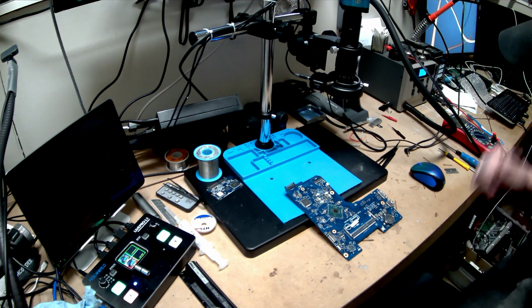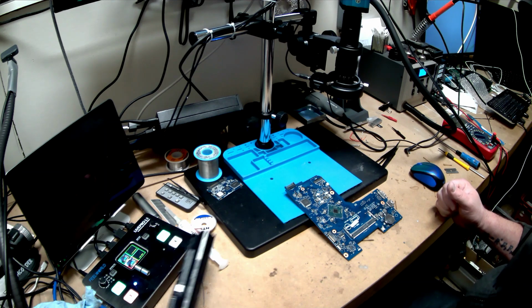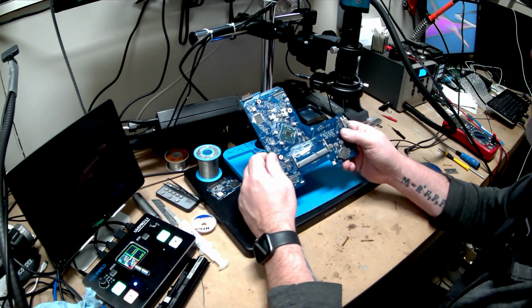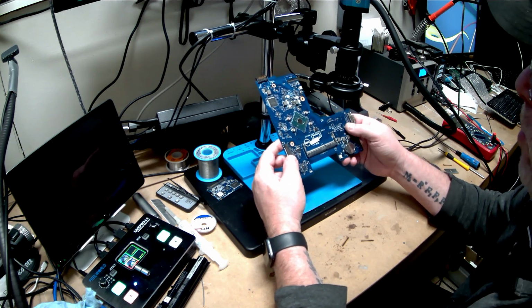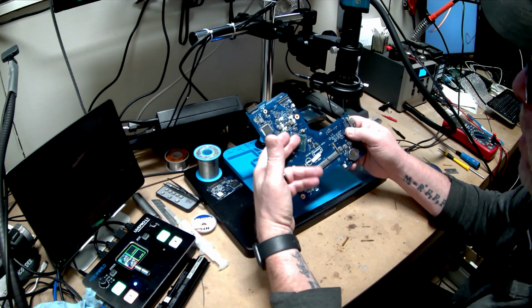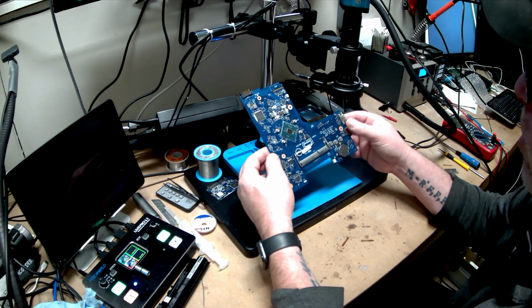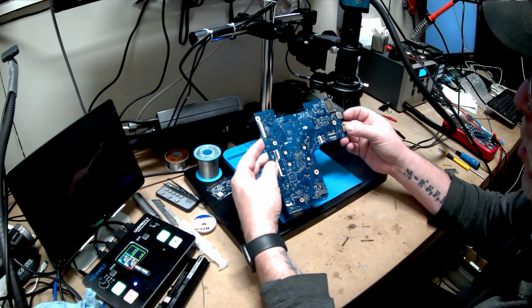Okay, I actually went to my other bench to take this apart, and as you can see, it's an extremely simple board. I also looked up that term. It's SoC, which means system on chip. You won't see many of the usual suspects as far as chips on here. You don't see a video chip. You don't see certain controllers, Southbridge, Northbridge chips that you would normally see.